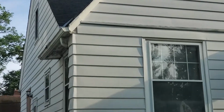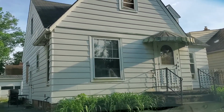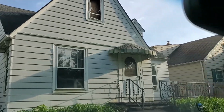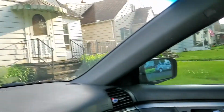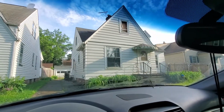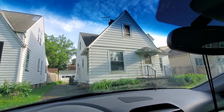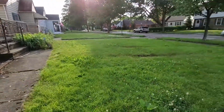So pretty much it needs some major repairs. And the guy didn't want to deal with it for personal reasons, and he put it for sale. So he called me, and me and Joe, hi Joe, pretty much we just purchased that home. We need to cut the grass pretty bad.